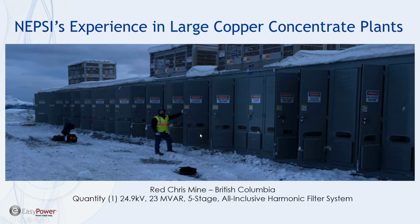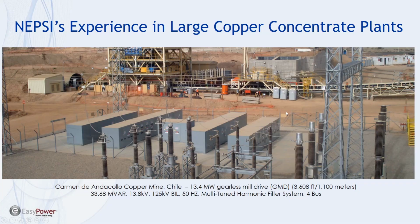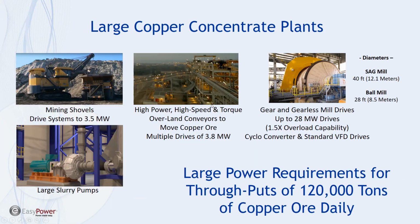This is a Red Chris mine up in British Columbia, 24.9 kV, 23 megavars, 5 stages. And then finally, this is Carmen del Coy, a copper mine located in Chile. And this system here is rated 33.68 megavars. I see gray enclosures here. And anyways, it was rated 13.8 kV and 125 kV BIL.